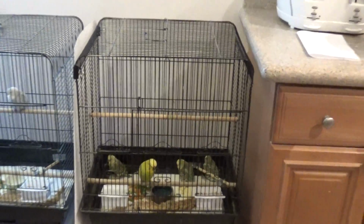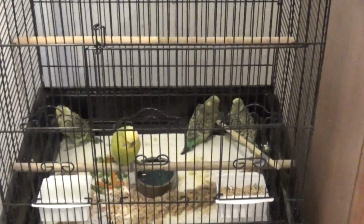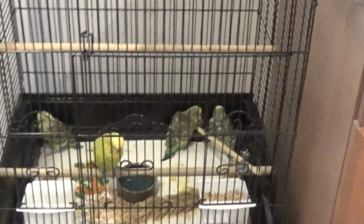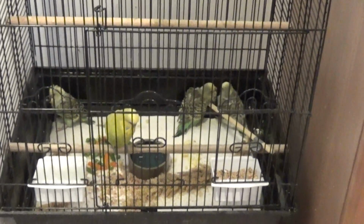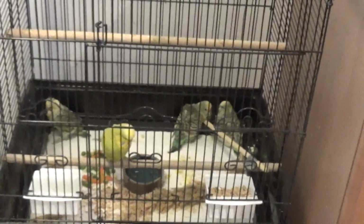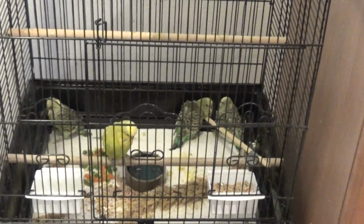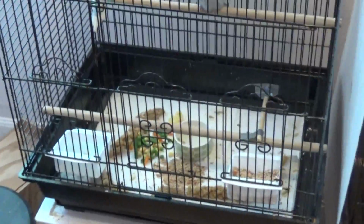Okay, so here we are in the kitchen. A little update. This is Scruffy and his three little babies, and he is still not able to keep that youngest chick fed. I have stepped in and started feeding that baby along with little Gizmo over here. So every time I feed Gizmo, I feed that little baby too.